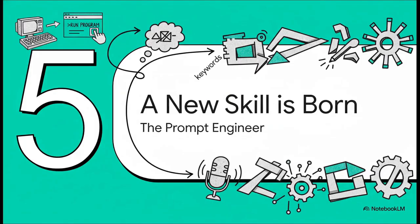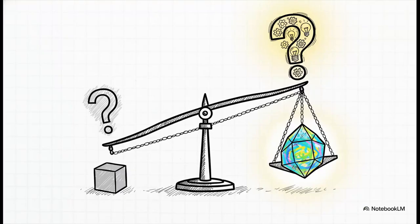And that brings us right up to today. All those previous steps, from switches to clicks to keywords to voice commands, they were all leading to this exact moment. A moment where the conversation has become so sophisticated that it's created an entirely new and essential skill. This right here was the major turning point. All of a sudden, the quality of the computer's answer depended directly on the quality of our question. It wasn't just about giving an order anymore. It was about guiding the AI, collaborating with it, maybe even inspiring it.